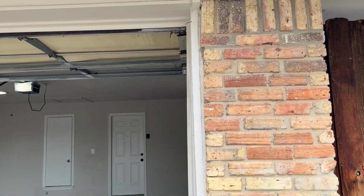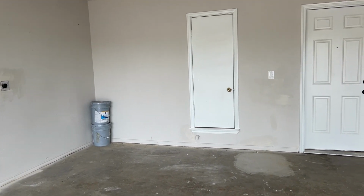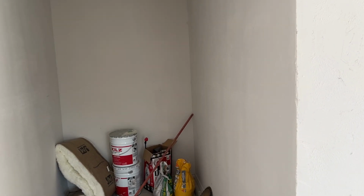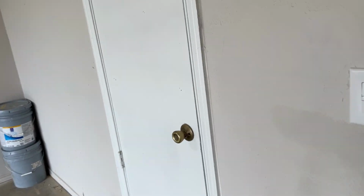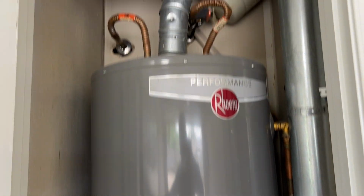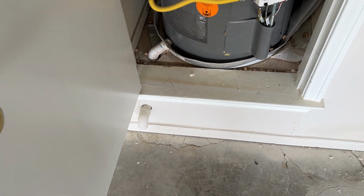Brick is an attractive color. Looks like somebody at one point had an electric vehicle. There's a 220 there. And there's an inset here for some storage space. There is evidence here of prior foundation work, so I'll definitely get paperwork on that. Water heater is gas. A little curious about this vent setup here. It does drain out to the garage. That was kind of the fix for a lot of these houses before code would have dictated it go outside.